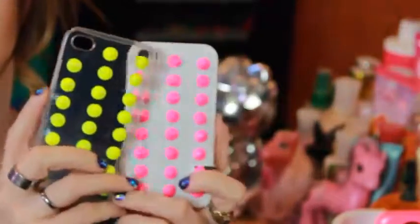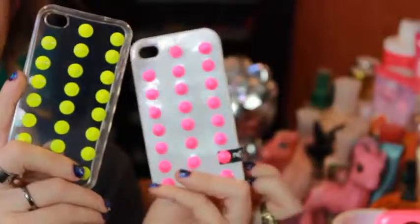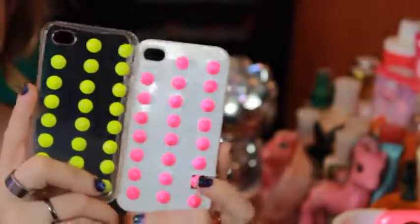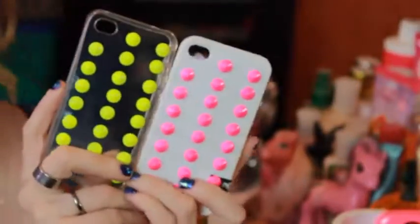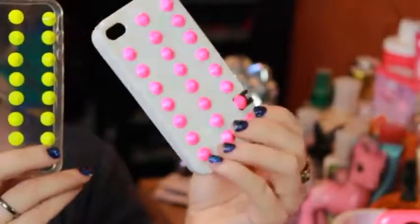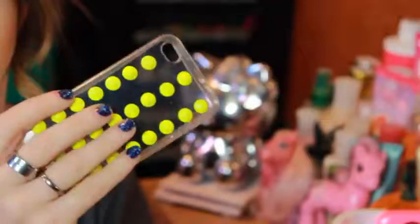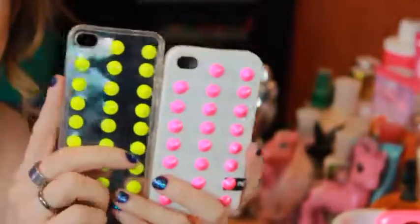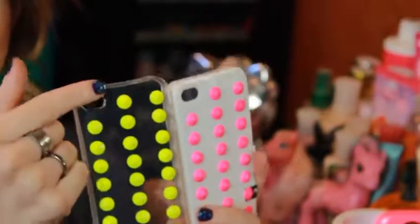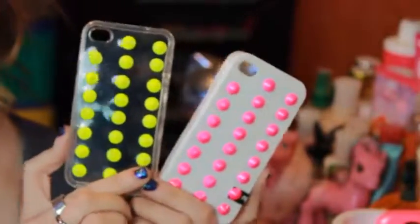Then I have these two right here. I did actually get a third one, but I ended up giving it to my niece because it was more her taste. I got both of these from Rock Studs, so you can see my review on these if you type in Mana314109 Rock Studs on YouTube. This one is white and has pink studs, and this one is clear, which I think is awesome, and has lime green studs. I did have another one with a lime green background, black studs, and a skull in the center, but I gave that one to my niece because it was more her style.